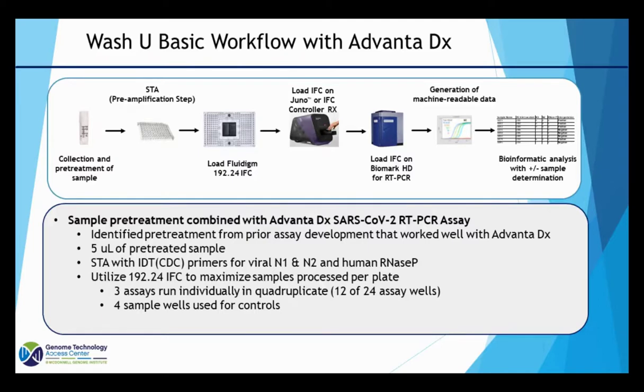So David had mentioned a bit of this, and this is our workflow, and it fairly closely matches what you saw in the previous slides. So we have the samples collected, and those go into a pre-treatment step, which is quite straightforward and relatively simple to do. And those pre-treated samples then go into the STA for preamplification. Those are loaded onto the Fluidigm 192 by 24 IFCs, which use either the Juno or RX controllers to load the chip, and then they go onto a Biomark where there is machine-readable data and, in fact, software that we use from Fluidigm to make the positive-negative call determinations for the assay.